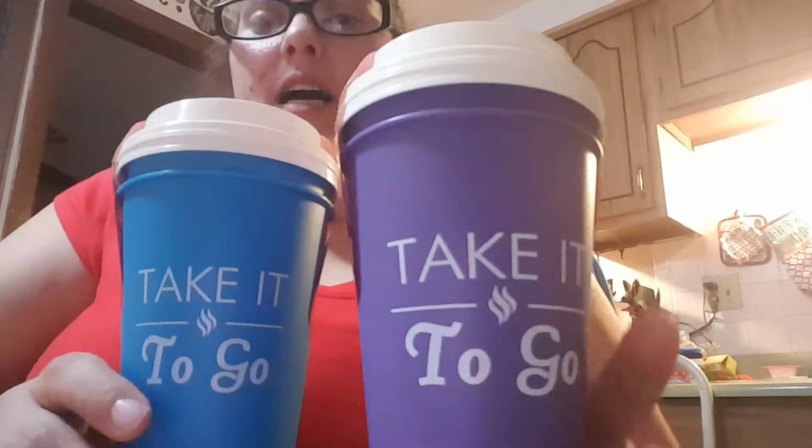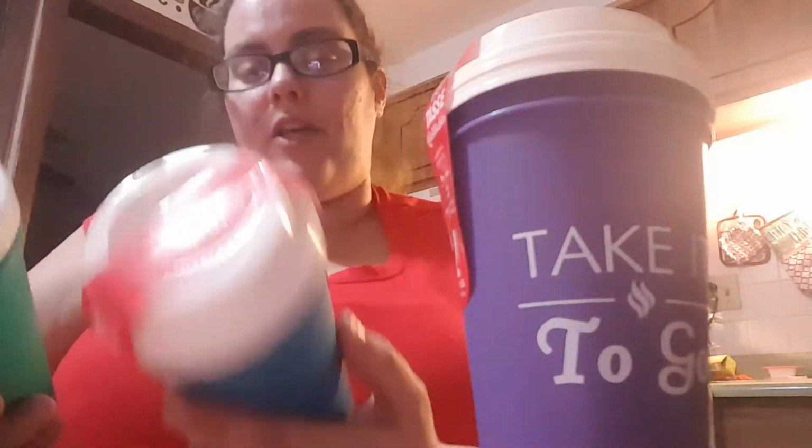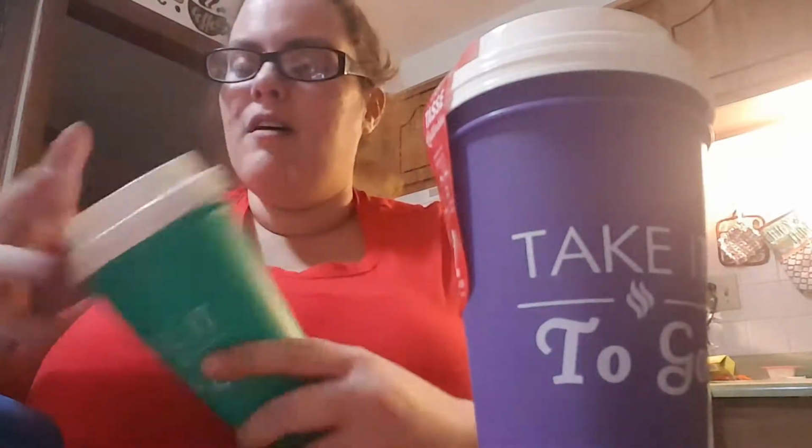The next thing that I picked up were these Take It To Go mugs. Whoa, sorry, guys. Looks like I'm throwing stuff at you. I got them in purple, blue, and green, or teal. They're really cute. When I watch other people haul them, they all look so much lighter than what I'm looking at, but that's okay. They're nice. Even if I don't take it to go, I can just use it at home, because it's a pretty sturdy cup, which is kind of cool.